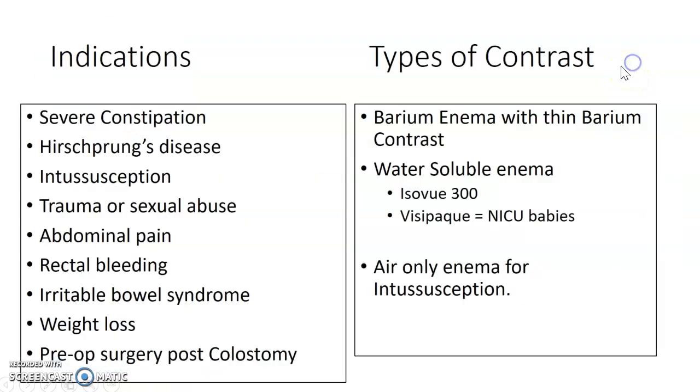Pediatric BE. Some indications for pediatric BE: potentially severe constipation, Hirschsprungs, intussusception, trauma or sexual abuse, abdominal pain, rectal bleeding, IBS, weight loss, pre-op surgery, post-colostomy. Types of contrast you might see, potentially the BE using thin barium, water-soluble enema.